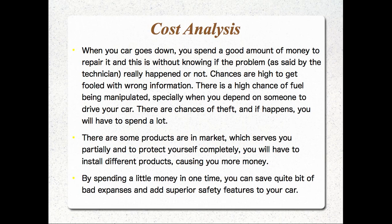And there are chances for thefts and people trying to break into your car, and it happens with us always. So when this happens, you spend a lot to recover from those situations. There are some products in the market which serve you partially. Partially means some products give you the status of your fuel. Some products give you access to a Bluetooth headset system, so you can talk to your driver, and some products let you read the OBD codes and understand what the actual problem inside your car is.